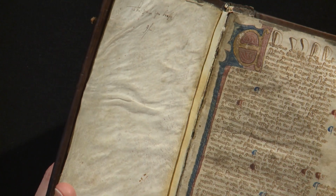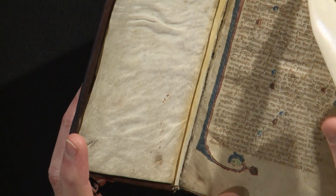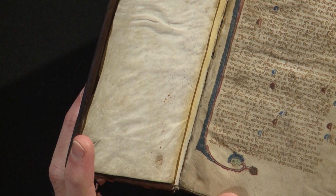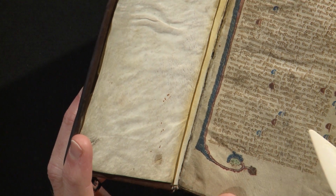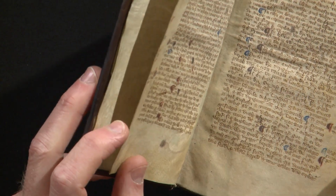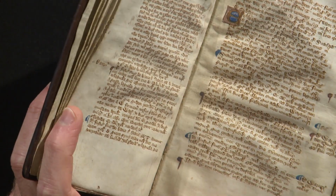Now, here we have one of the things people love about medieval manuscripts, a decorated initial letter. Okay. Now, although people love to see these, the truth is that most medieval manuscripts don't have these kinds of decorations. So when you see a decorated manuscript, you know that this was considered a more prestigious book worthy of this extra effort.